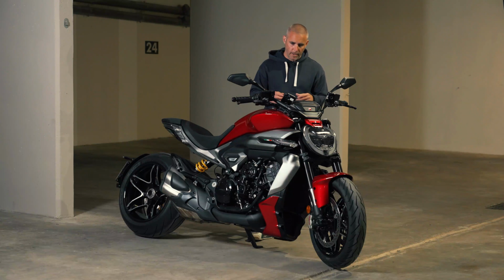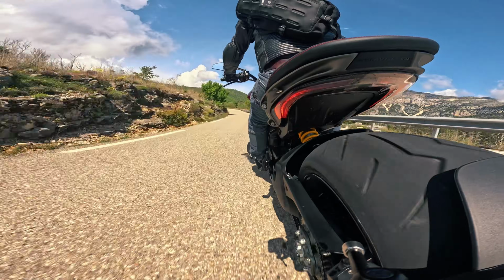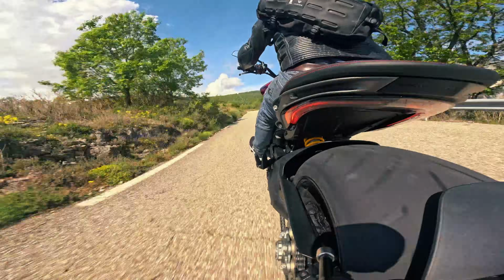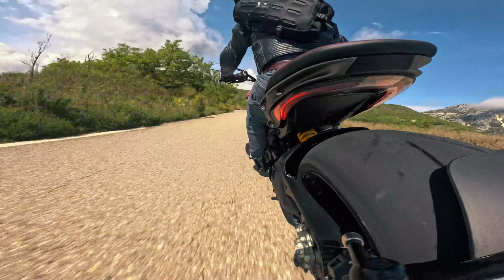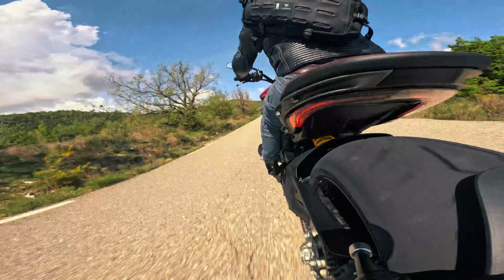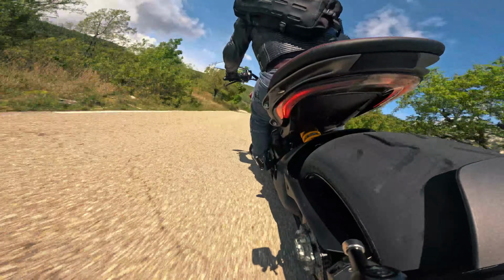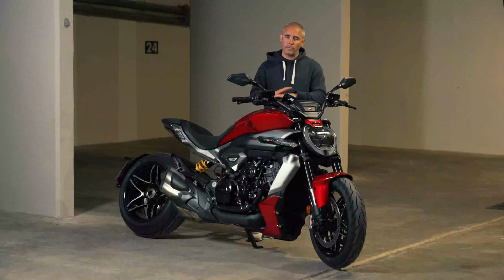It was absolutely brilliant. Another thing that I noticed when we were riding around town, because there's a hell of a lot of speed bumps in this part of the world, is how much more compliant the rear end of it is. When you go over potholes and bumps and speed bumps, on the old XDiavel 1260 it was very jarring and it sent a sort of shockwave right the way up your spine that seemed to come out through the top of your head. That has totally been diminished.